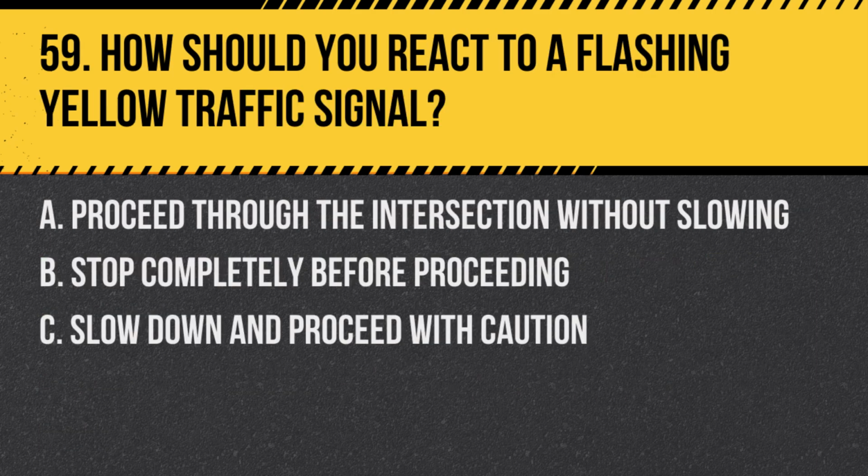Question 59. How should you react to a flashing yellow traffic signal? A. Proceed through the intersection without slowing. B. Stop completely before proceeding. C. Slow down and proceed with caution. Answer. C. Slow down and proceed with caution. A flashing yellow light indicates to be alert and aware before proceeding.